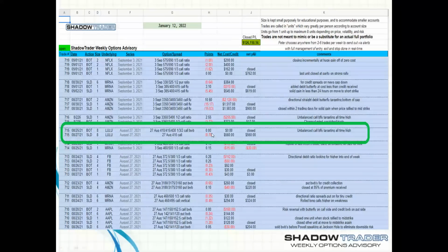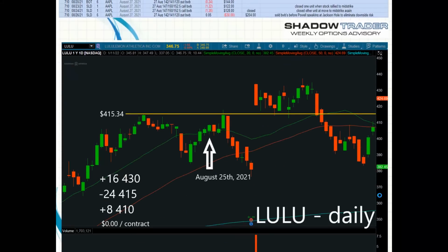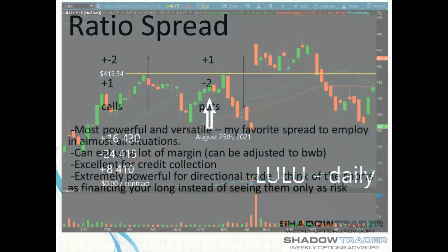And again, we put the structure on for 0, which is fantastic. So it's basically an infinite percentage profit. We paid nothing and we sold for 70 cents. All right. So that's a very good example of how a BWB can work and how powerful it can be. All right. Let's go to our next example.